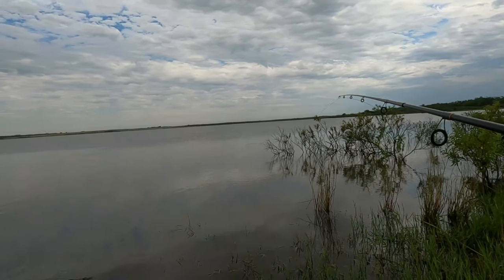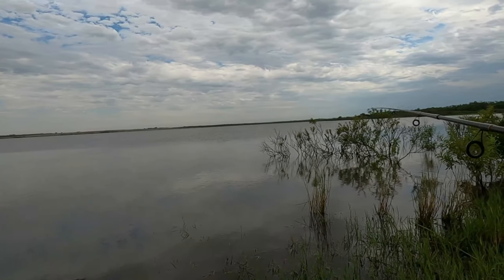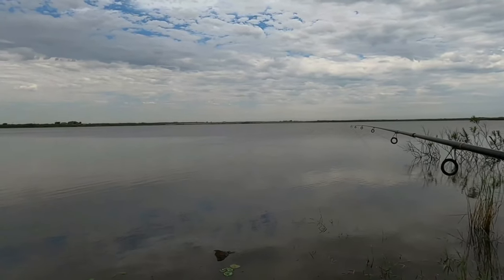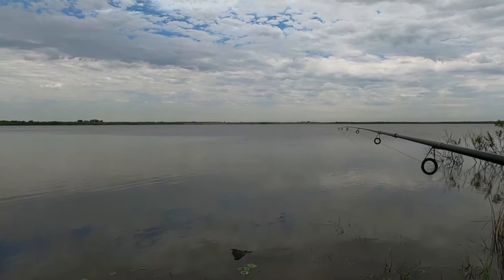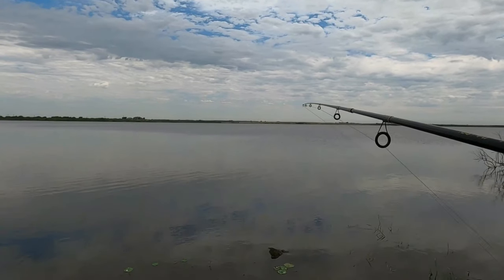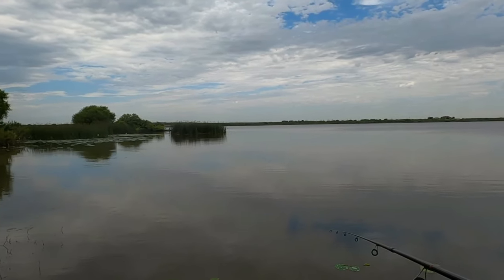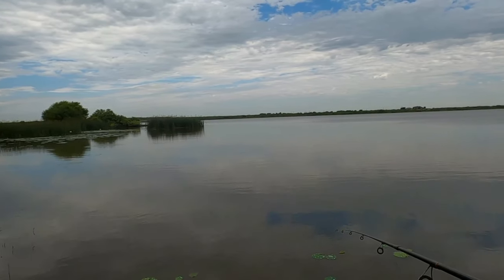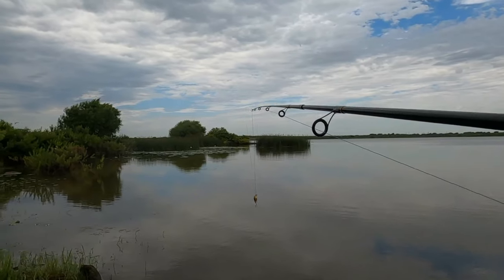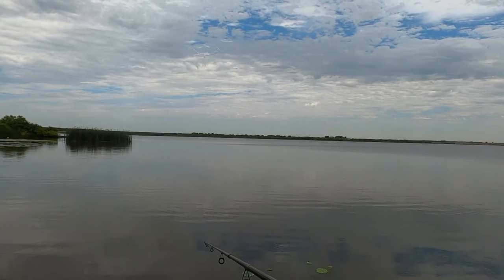That's good if you can bring it right in beside trees and stuff like that without getting hung up. Sometimes if they're feeling hungry, they'll come out of them trees and attack. But apparently there's nothing there. I'd really like to catch a fish just to say we caught one, carp or otherwise. It might turn out to be a pretty day.